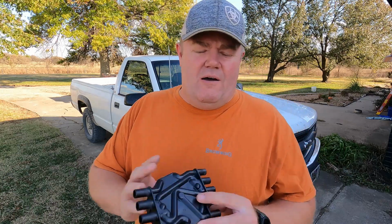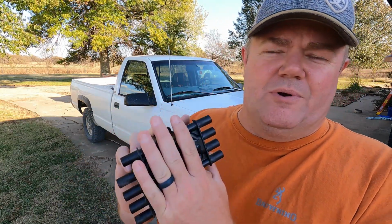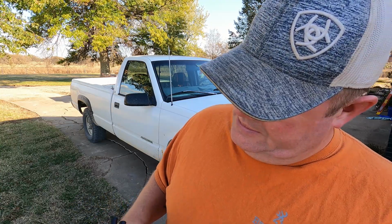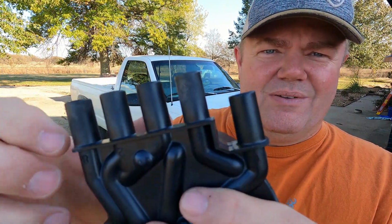now that I have this off, I talked in the last video about how much easier these caps were on the AC pulse ignition setup or whatever. And I could show you now what I'm talking about. I don't know if you're gonna be able to see that, but the plastic is almost kind of burnt looking and stuff like that.